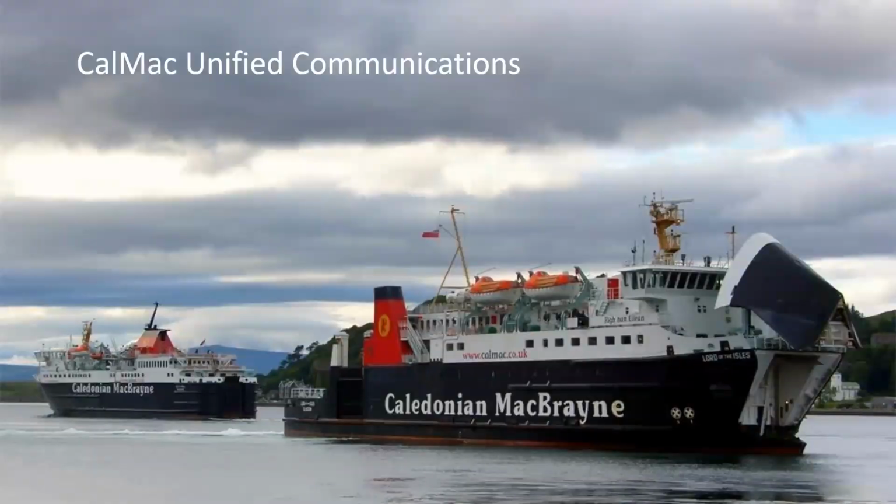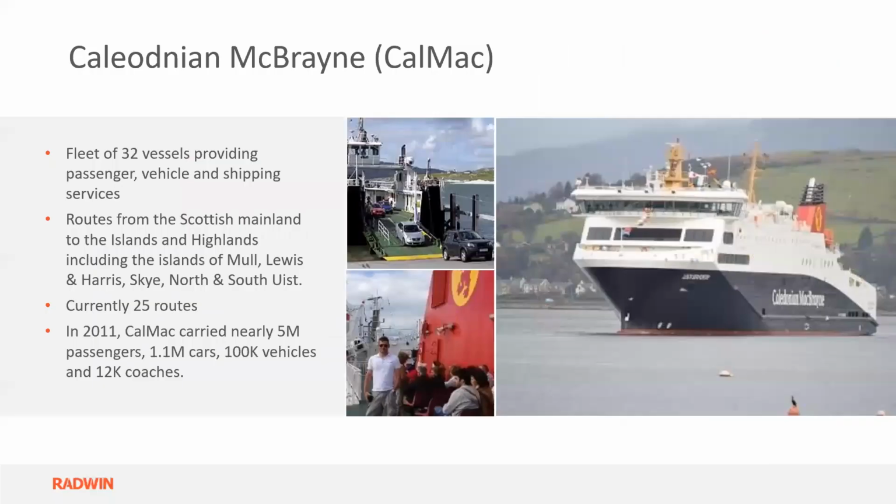Another application from that aspect is the CalMac unified communication. There are over 30 vessels providing both passenger but also vehicle and shipping services. And it routes from the Scottish mainland to the islands and the highlands, including all the names that you can see here, like Mull, Lewis and Harris, Skye, north and south east. There are currently 25 routes.